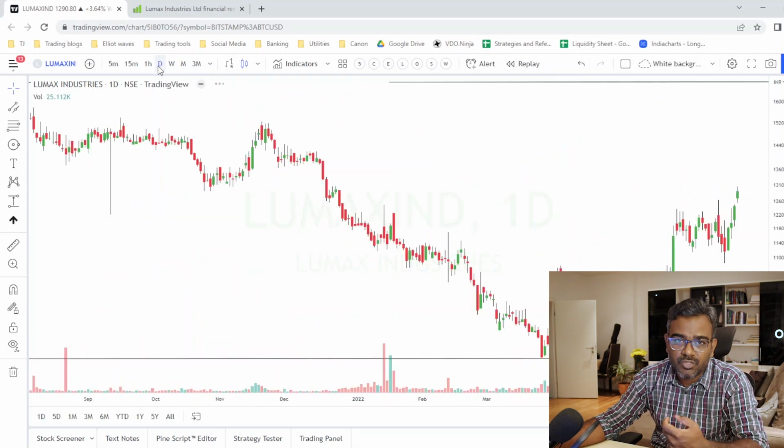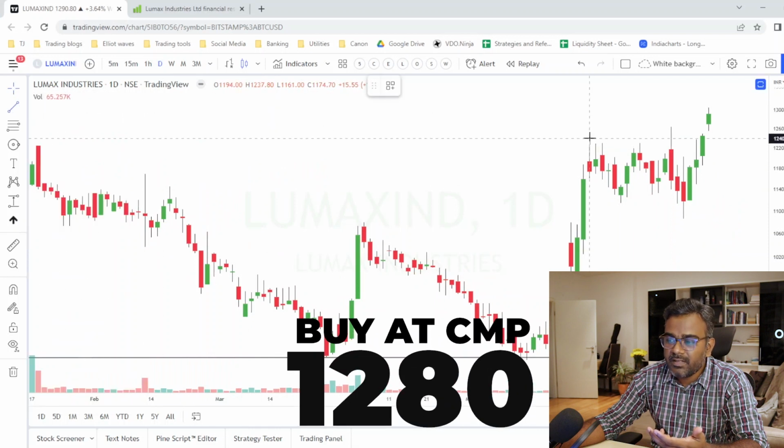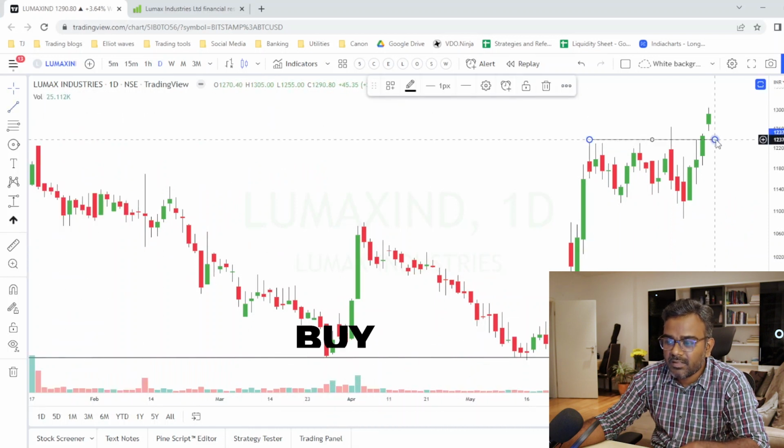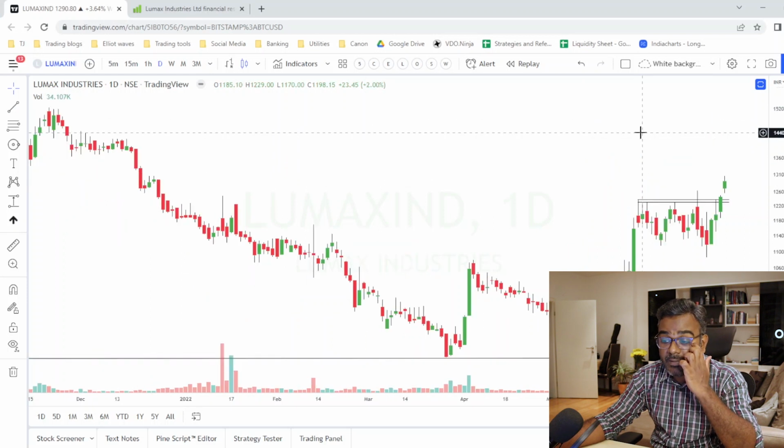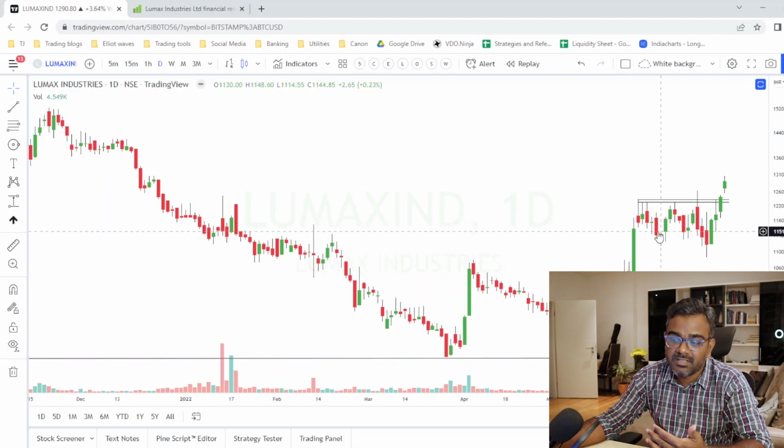But if you're trading for short-term momentum or swing trading, you can buy at the current market price, because we've already broken this zone over here and we've already gone up, right? So for me, it's already a good buy. Probably this was the best buy over here at this point, but that's totally fine if you missed it. We are still forming just the first dip, the first consolidation. We'll still have at least 3 to 4 consolidations going forward.